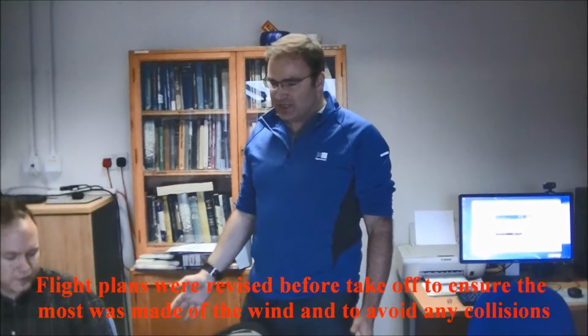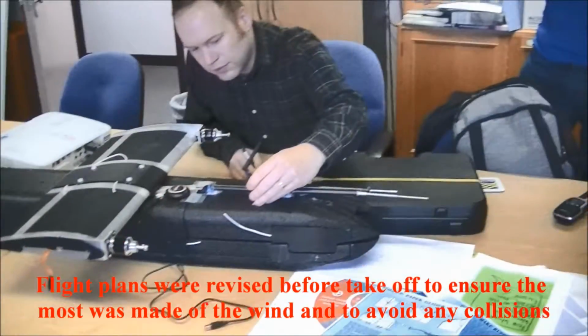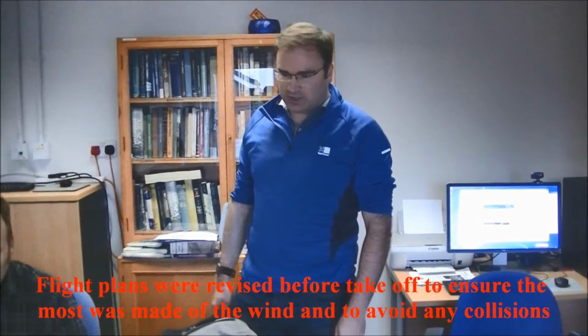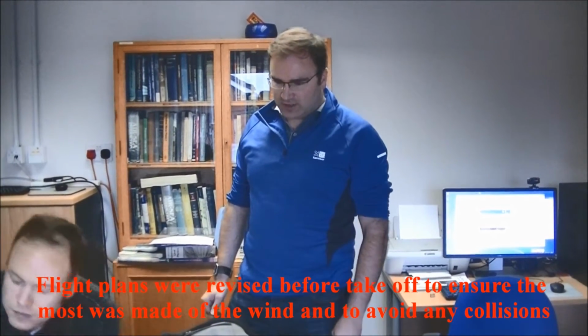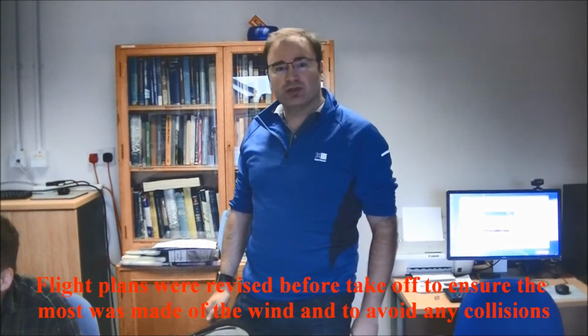We're doing a briefing now to try and work out what sort of flight plans we're going to do. This is the Explorer fixed-wing drone that's going to fly the CO2 measuring instrument. But we've got to work out where we can fly, and that involves looking at some GPS maps and any obstructions in the area, and then programming that into the autopilot.